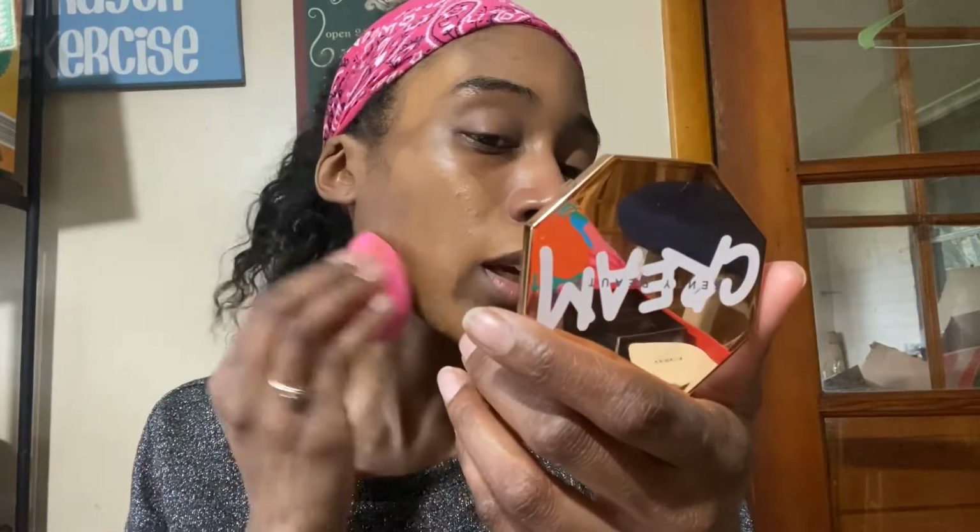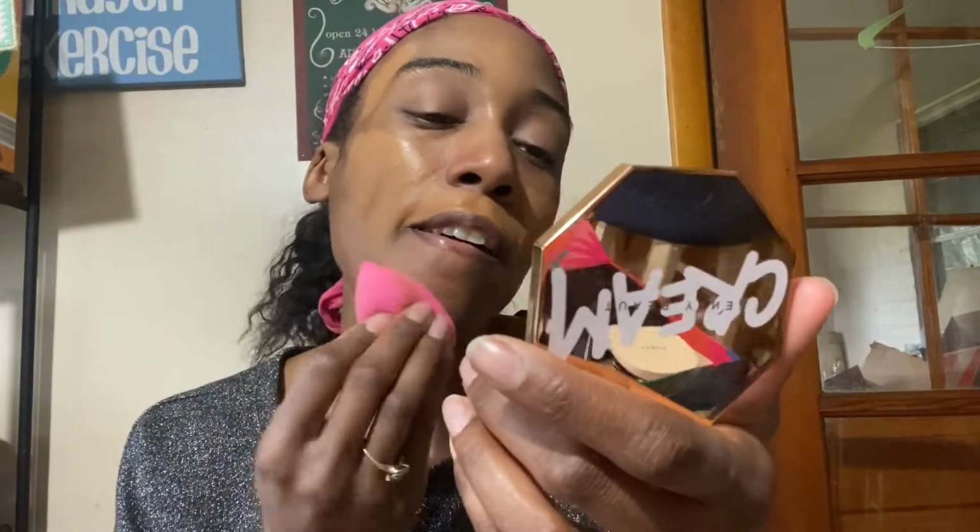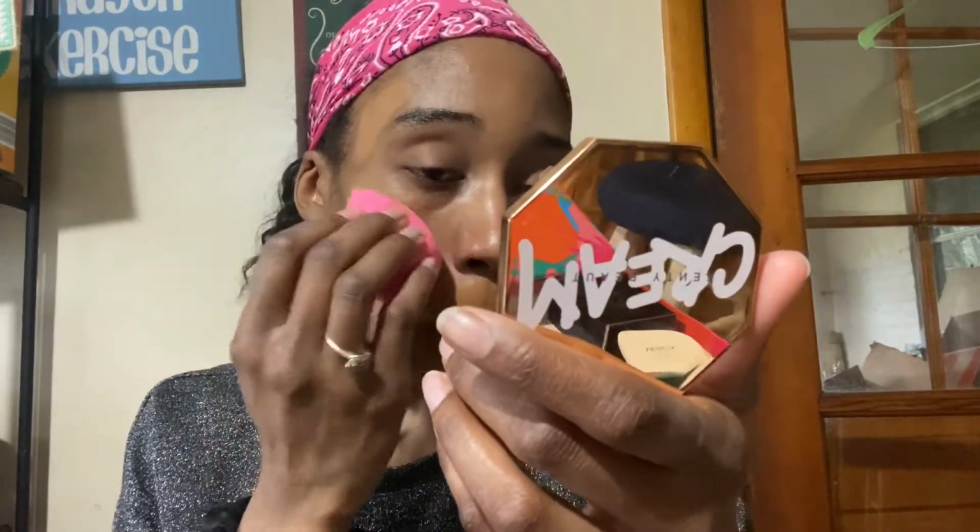Let me start blending this out just a little bit because I feel like I let it sit long enough while I sat here and talked. You should let it sit on there like 5-10 minutes, something like that. So I'm just trying to blend out the edges and whatnot on my face before we put on foundation.